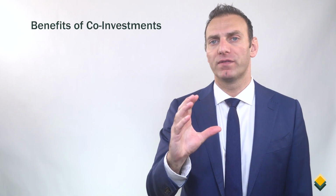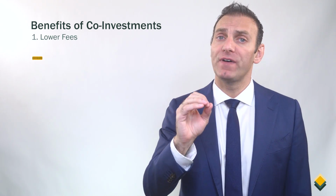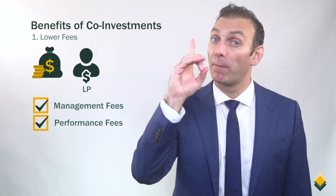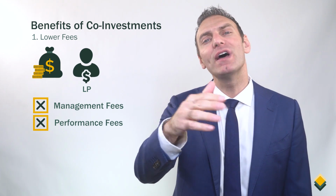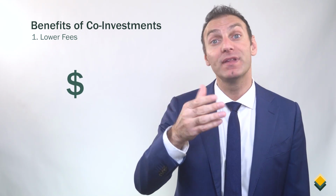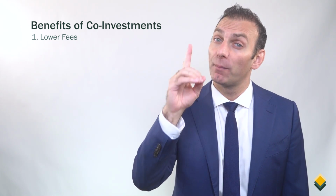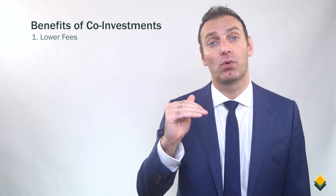So let's get started with the benefits of co-investments. Number 1, lower fees. To invest in the fund, the LP pays management fees and performance fees. But in a co-investment, the LP does not have to pay these fees. Or if they do, it'll probably be capped. It may also have to pay a deal origination fee, but that should be fairly small, if it exists at all. There may also be various transaction fees and structuring fees, but overall, there are lower fees on the direct portion in comparison to the fund portion.